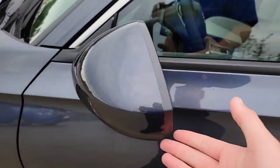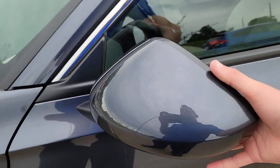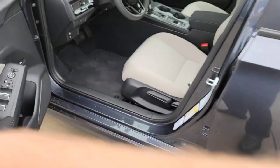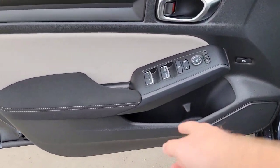Now also, these mirrors right here, body color mirrors, are gonna be a breakaway. So you can manually fold these mirrors in if you need to for the tight parking spot in the garage. Opens right back up. We'll come over here right at the door. Got some additional cubby space down below.